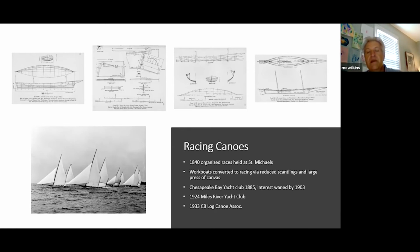So you catch your fish, you want to get into market quick, offload your catch and sell it, and then get back out there and fish. You didn't want a boat that was dragging along, taking forever to get to port, right? Especially if there's faster boats that you're competing with. So yeah, the workboats were converted to racing via reduced scantlings.